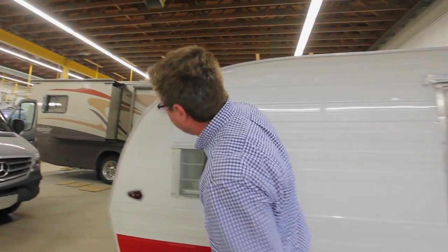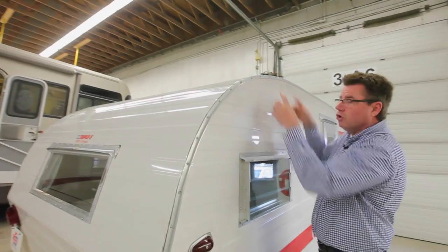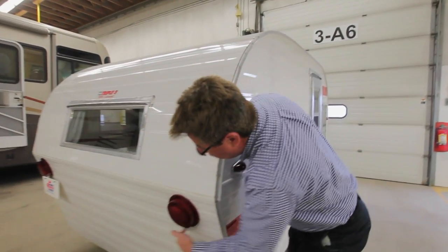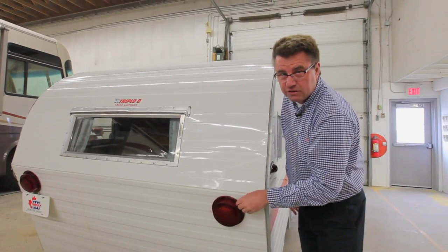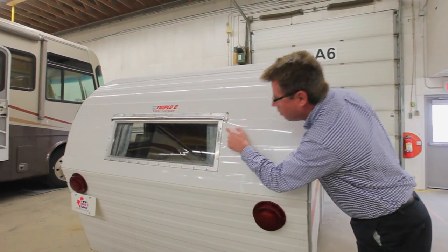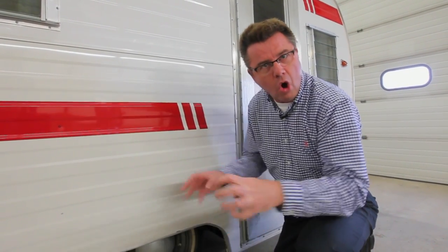And plus, look at this design of the curve of the teardrop. We've screwed it together so it won't fall apart when you're traveling down the road. Plus, we've gone to a beautifully European round design, exterior lights for brake and reverse lights, beautiful, and of course, a big window at the back. This is a full steel fiberglass chassis, all welded in-house.